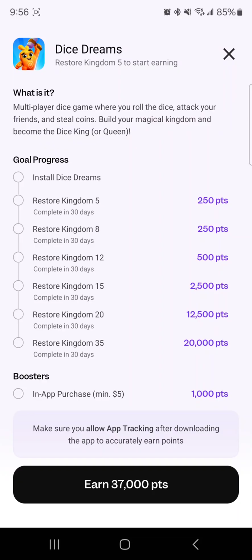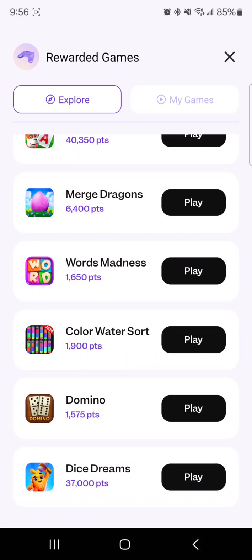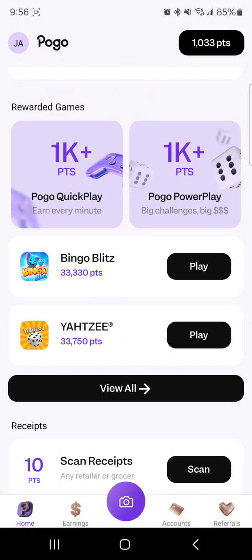As you see with Dice Dreams, it might be hard to get to 35, but it's actually not that difficult, and you actually can do it, in my opinion, based on how many times I've done it myself, in 30 days. So you can get points that way. That's the only way I would actually suggest you get points via games for this app.